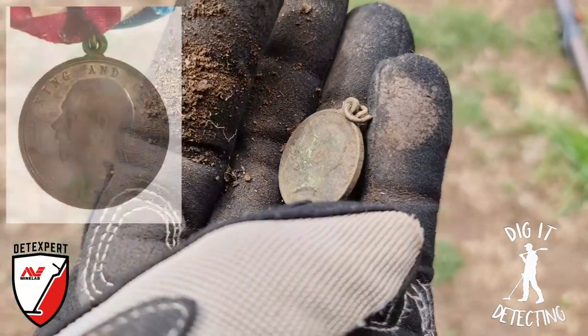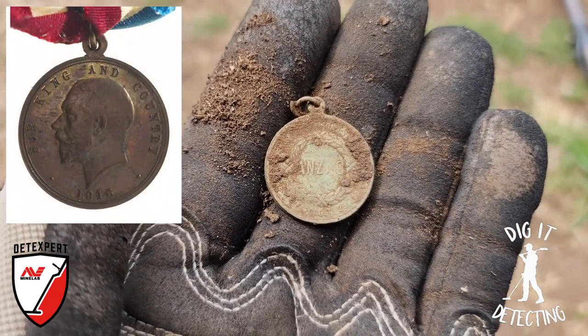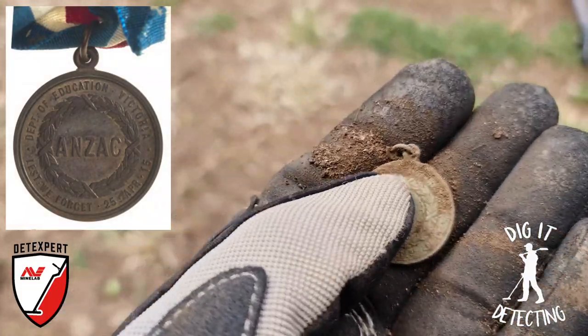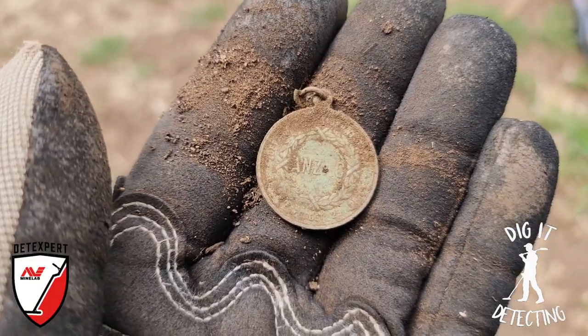Wow. 1916, I think these are. Basically commemorating the Anzac troops landing in Gallipoli. So, wow, I don't want to clean it up too much, potentially scratch it. So that is in amazing condition.